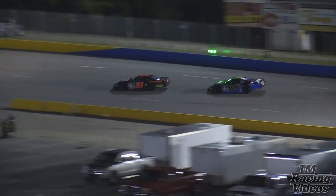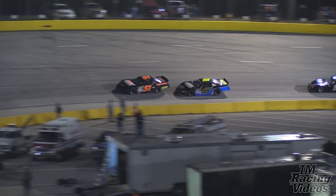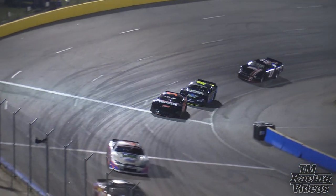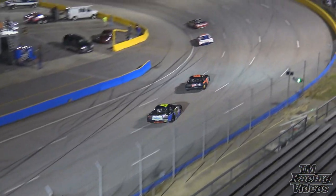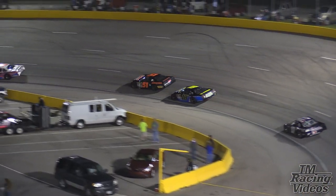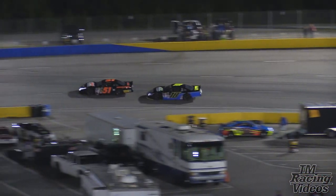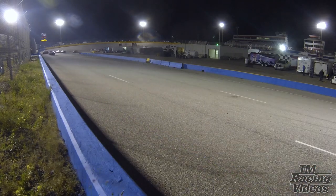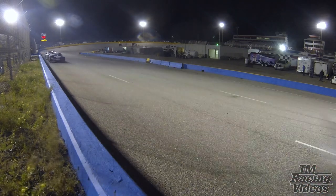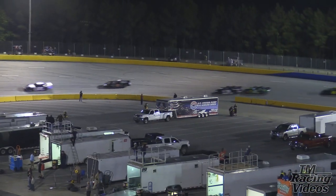07 of Ronald Renfro is about to go a lap down here. 34 laps complete. Mike here on the flag stand staying pretty busy right now. A lot of lap traffic going on. Right here, the 07 of Renfro and the 29.